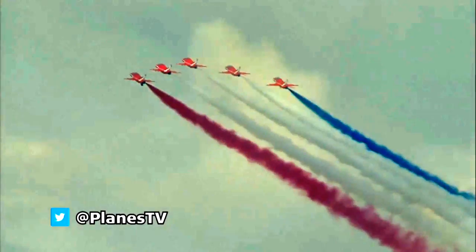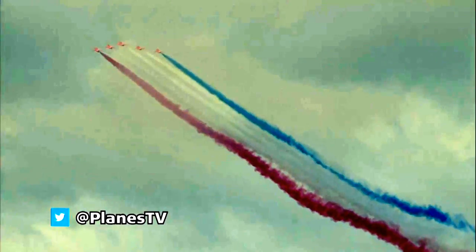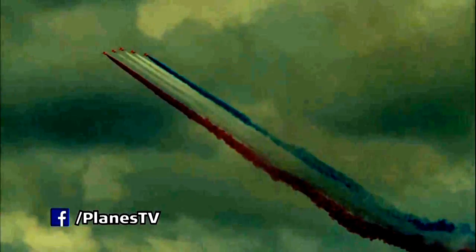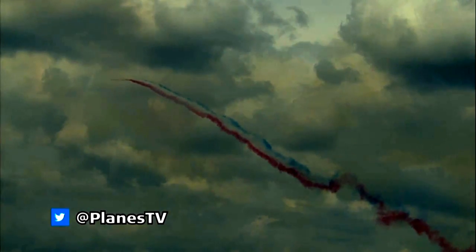Operationally, quite soon, the Royal Air Force's new multi-role combat aircraft will be activated in an hour's time. Enid climbs steeply to our right. Look directly to the front for the synchro pair. They pull up at 500 miles an hour, 5 times the force of gravity.